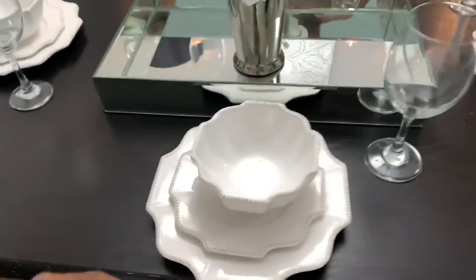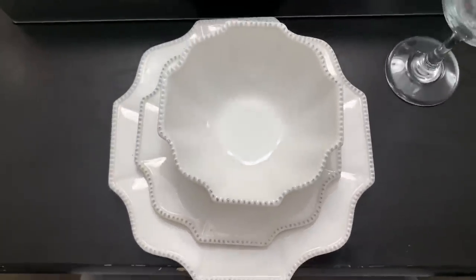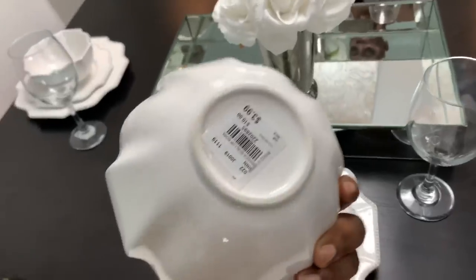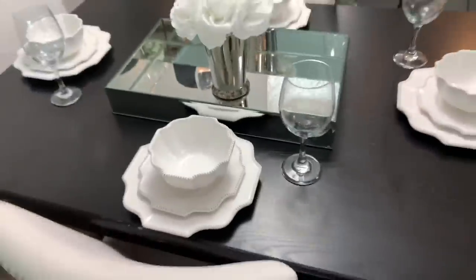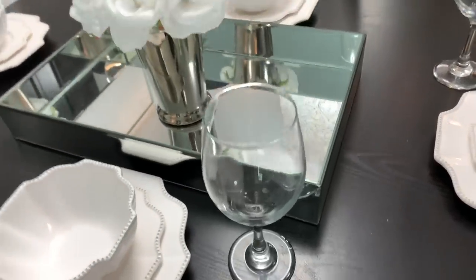This is what I bought yesterday at Tuesday Morning. Are these not the cutest? Dinnerware. That is so pretty. I just love that design. It looks like a flower. And these were $3.99 a piece for all of them. Even the big plate, $3.99. Got four sets of everything. Glasses, Dollar Tree, $1.